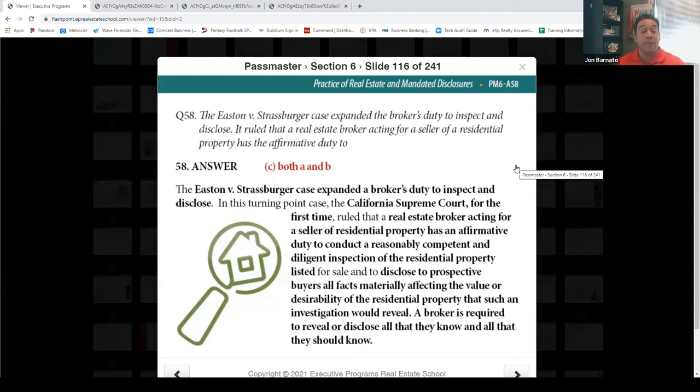And you know what the California Supreme Court said? California Supreme Court said, yes, Easton, you are correct. The brokers, because they have a license, because they're specialized in real estate, they should have noticed the netting. It was a significant defect with the property that, as real estate agents in that area, they should have known about, and they should have disclosed it to the buyer, even if it wasn't disclosed to them by the seller themselves.